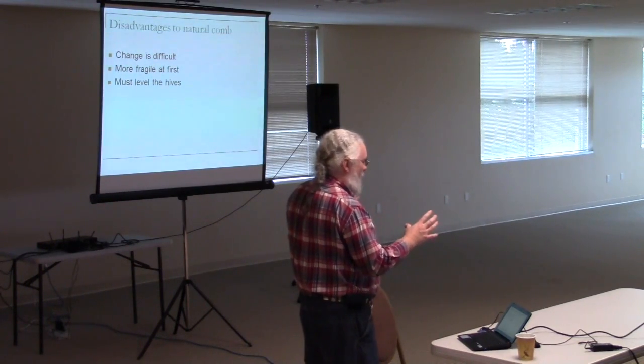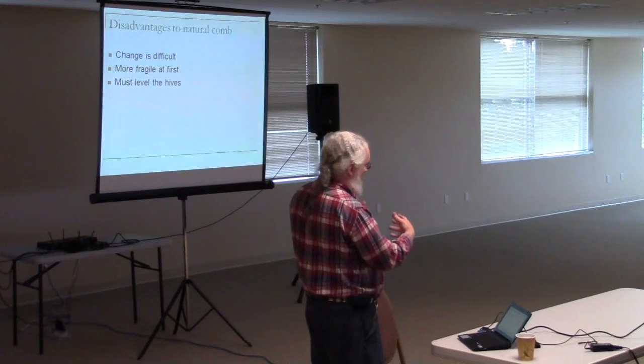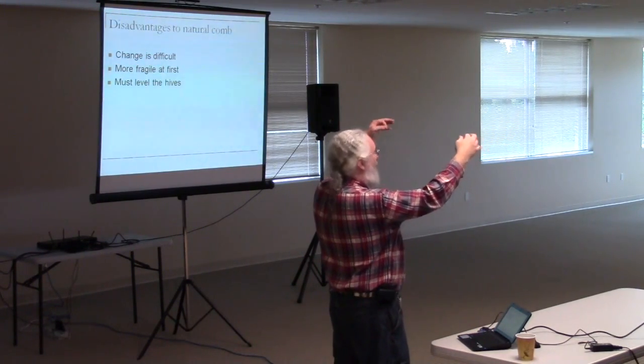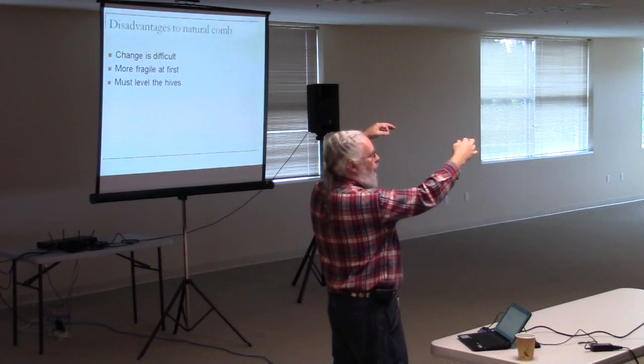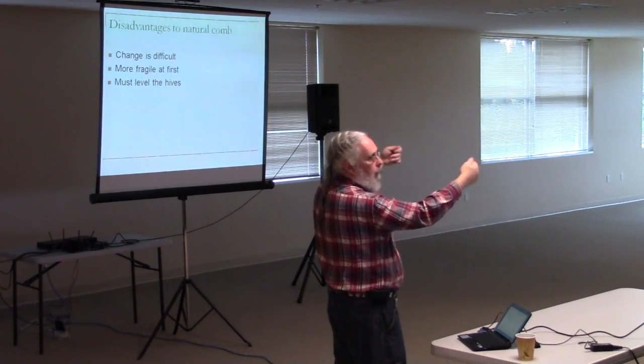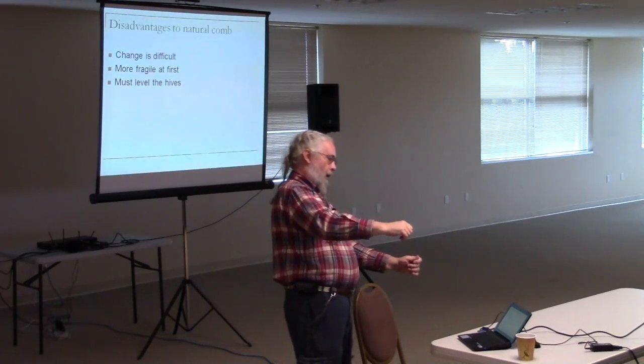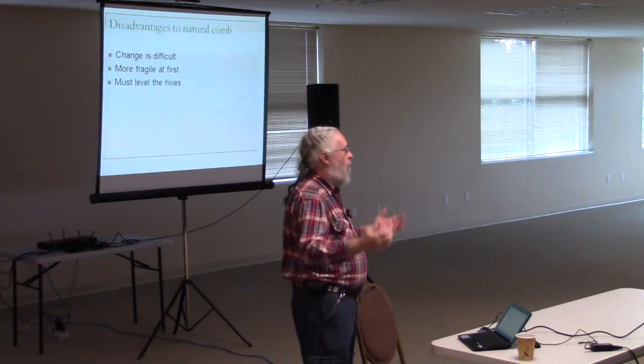So what you learn if you're going to keep natural comb is you pick up a frame and you look at it and you make a judgment. You say, it's old brood comb, it's attached on all 3 sides, I can do whatever I want. I can flip it any way I feel like, I can try and get it lined up in the sun to find those eggs in the bottom and not worry about the comb falling out.